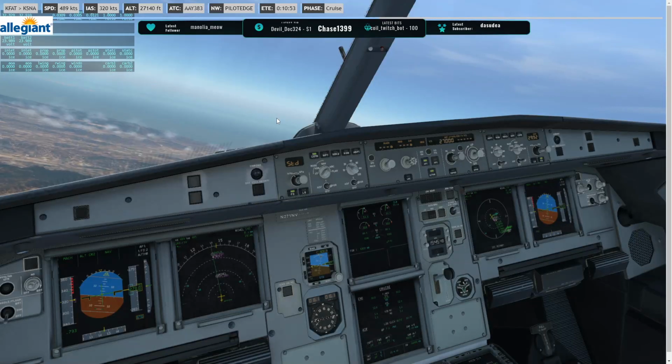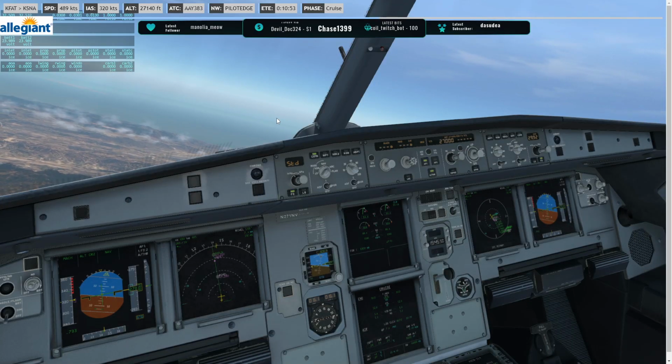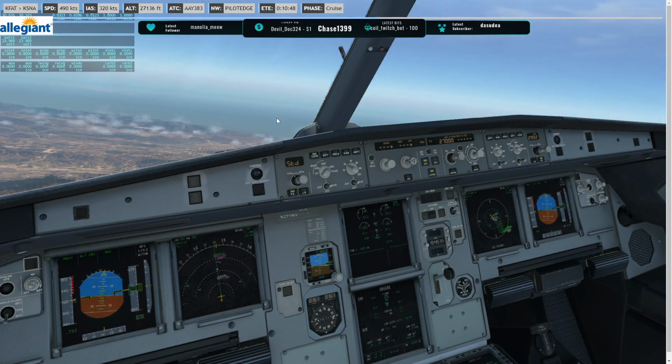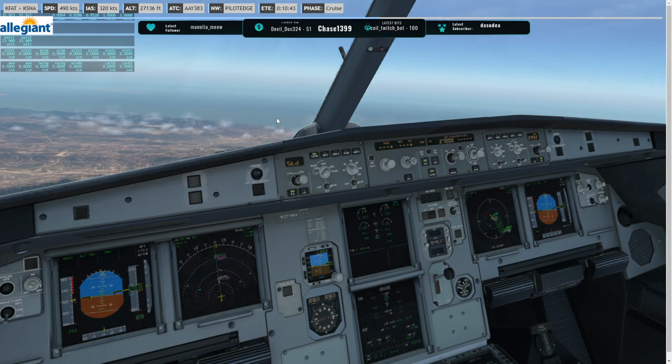Allegiant 383 to somebody, the OC2 arrival, the John Wayne altimeter 29.905. Descend via the OC2 arrival, 29.905, Allegiant 383.